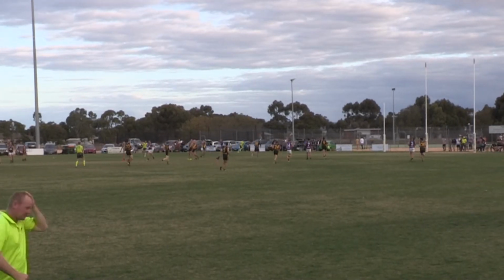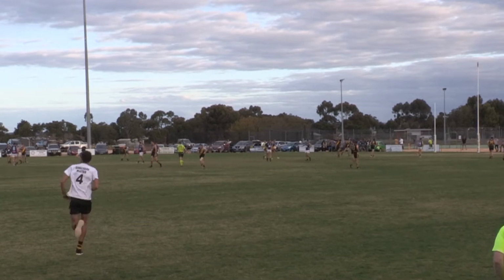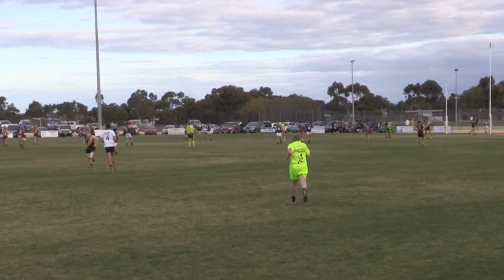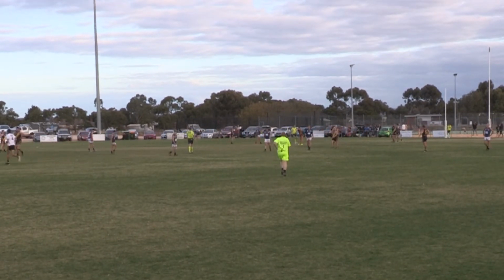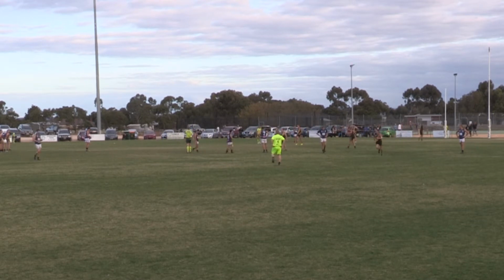Oh, good mark. That's McClure. By three things he's done. Bailey Cale down the other end again. Under pressure, nice handball. Beautiful kick. He's just done three real pressure things under pressure in a row, and that belies his age. As you said, he's a kid. That was brilliant football. Trent McClure's ended up with a foot in.